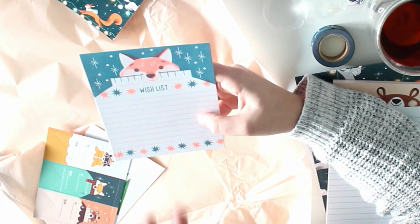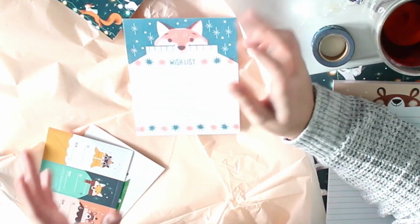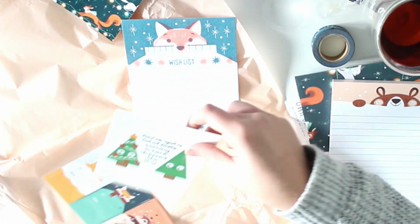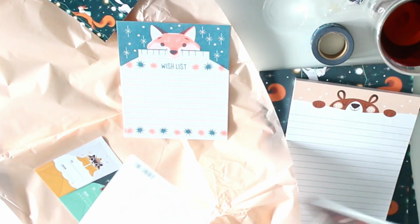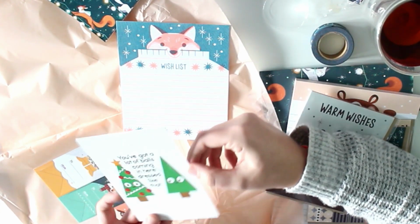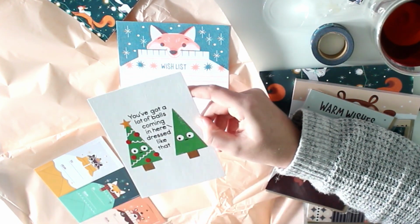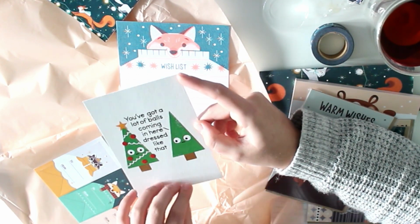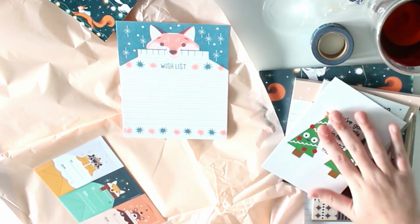But this one has a wish list, which is also kind of cute, but I think I'm just gonna use it for Happy Meal. Then we have one more postcard. These were greeting cards, so they have 2 sides, and this is a postcard, just one side. And then this says, it's 2 Christmas trees. This one says, you've got a lot of wolves coming in here dressed like that. That is quite funny. So just a fun little Christmas postcard.